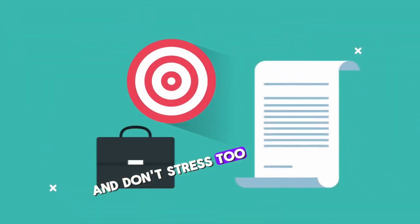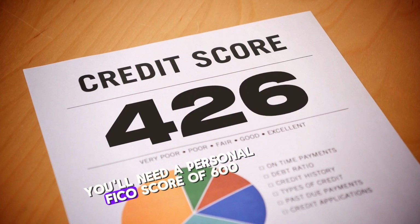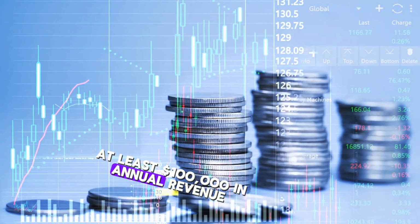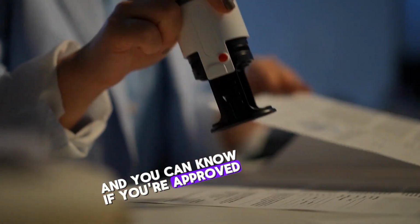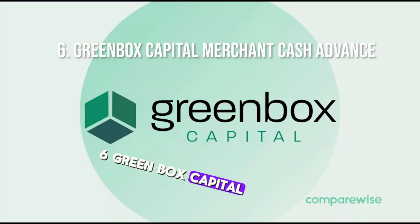And don't stress too much about the requirements. They're pretty straightforward. You'll need a personal FICO score of 600 or more, at least $100,000 in annual revenue, and a business checking account. The application process is a breeze, and you can know if you're approved in just 3 minutes.